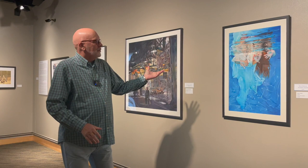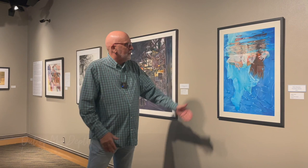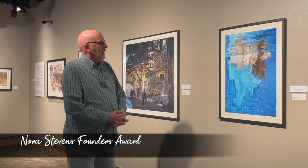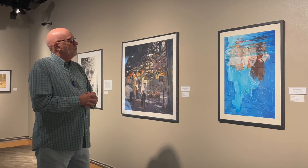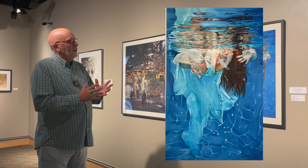I'll start with this one right here. The Nora Stevens Founders Award was given to Lana Cease. I'm not sure how to pronounce it. And this is a really fun painting to me. It expresses something really unusual. I mean, how often do you see somebody underwater? And there's this sort of surreal aspect to it. So it really grabbed my attention from that standpoint.